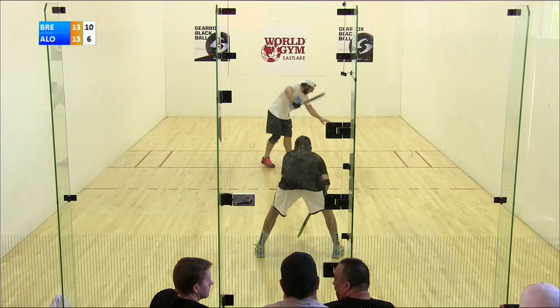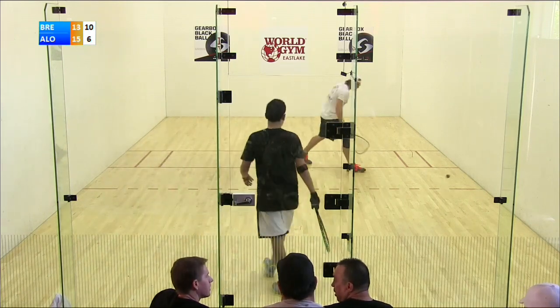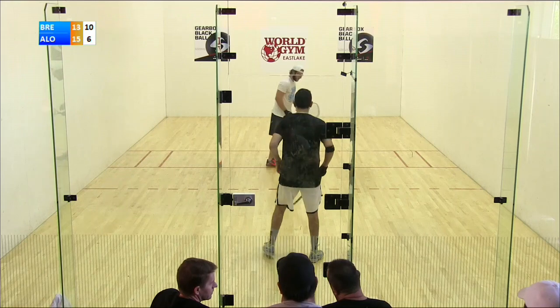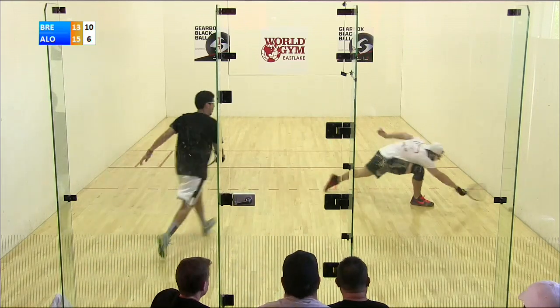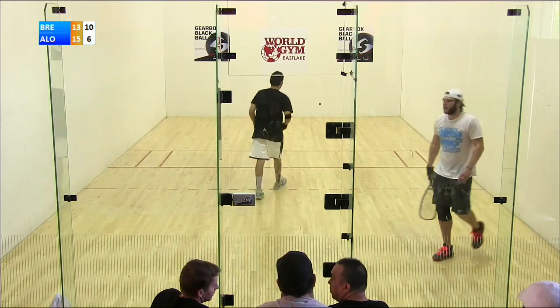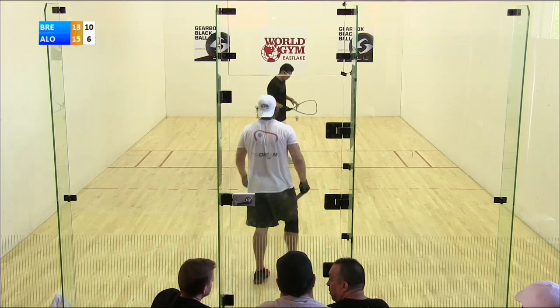Get your message across for sure. Second. Side out. Side out there for 6-10. Jordy. Looks like the timeout worked for him.